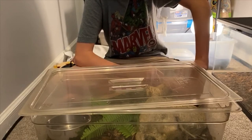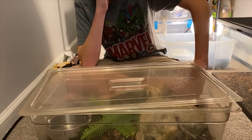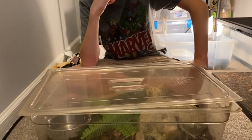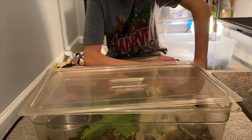So you probably wouldn't want to keep this as a pet. They're not so high maintenance, but their diet could be an issue for you. And I won't be keeping this as a pet. This is also a temporary enclosure, and I will be releasing this into the wild, and you'll see that at the end of the video.